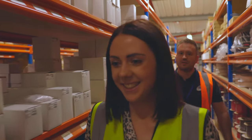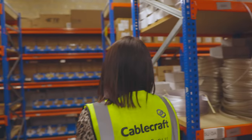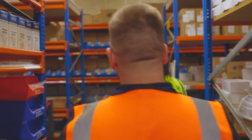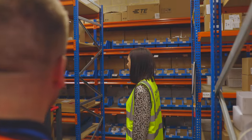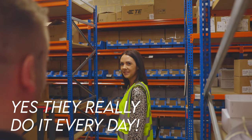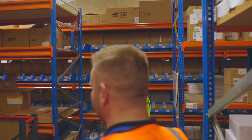Dare I even ask, how often does Cablecraft do a stock take? Every day? Every morning, yeah, every morning. Do they? No, you can't stock take this building, the full thing, a full stock inventory count.